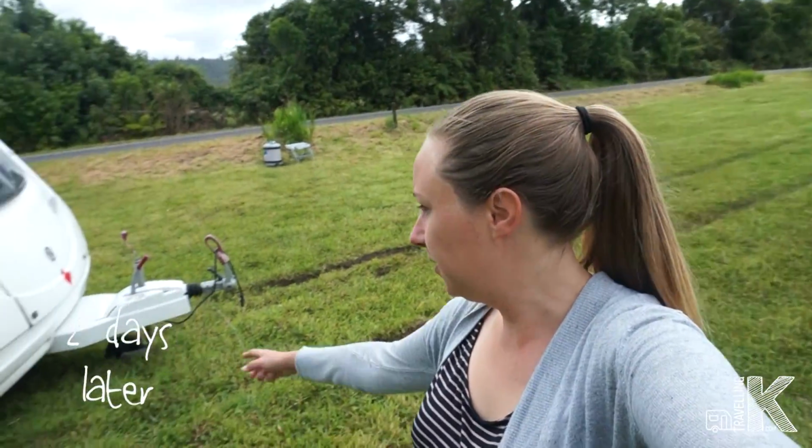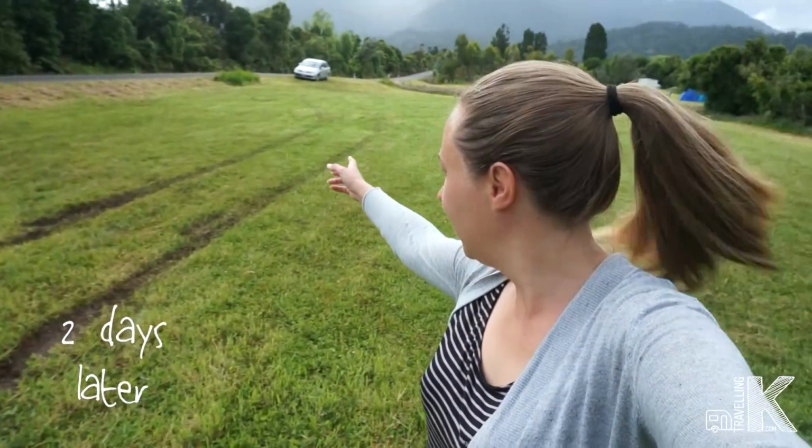Soon we're going to try and move the caravan off this boggy section and up to the drier section. I'm wondering how it will go.